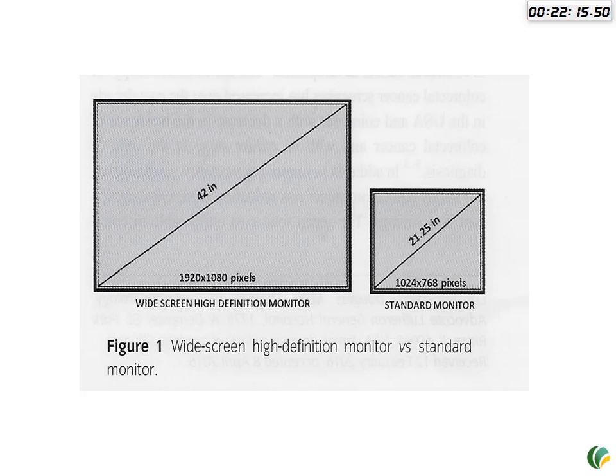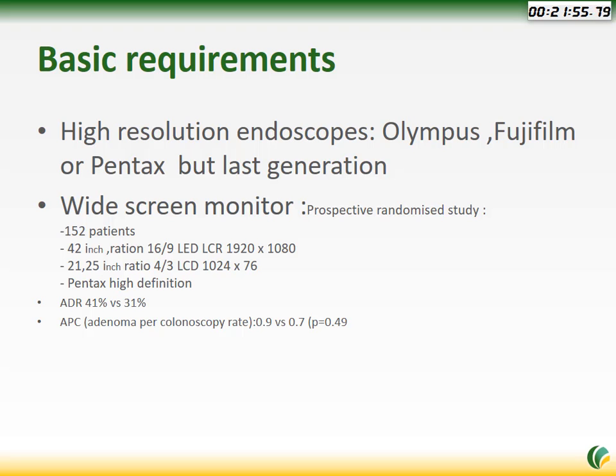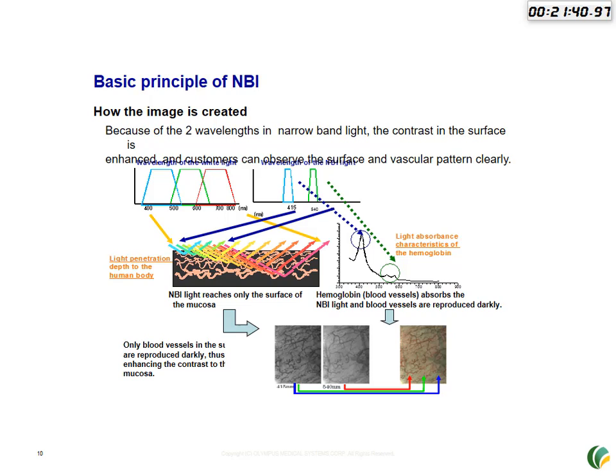Because if you have a poor screen, you miss the benefits of a high resolution scope. That is really important because these scopes are very expensive, and sometimes you need to say we could save money on the screen. If you save money on the screen, you destroy all the clinical benefit. It has been shown very nicely in a paper on digestive endoscopy, showing the benefits of the latest generation Pentax for detection with a better screen than a smaller one.